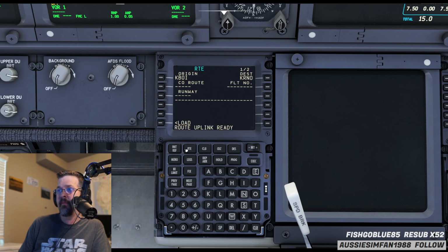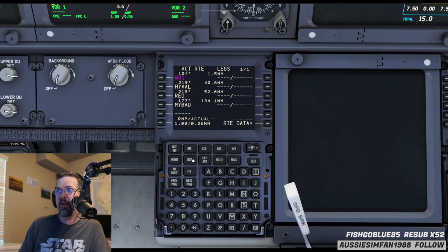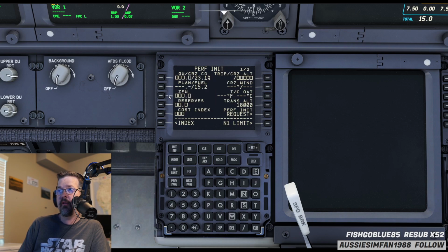Route uplink ready. Oh. Load. Route uplink loading. This is the first time I've done this. Activate. Sure. All right, so we'll go to the legs page, and sure enough, it's there. That's pretty cool. All right, over to the N1 page.